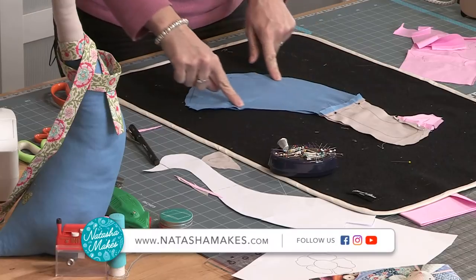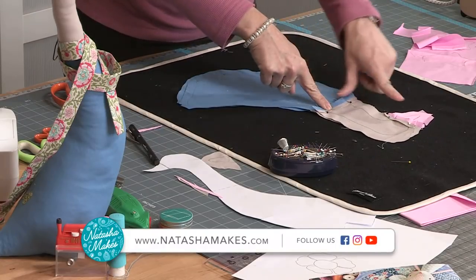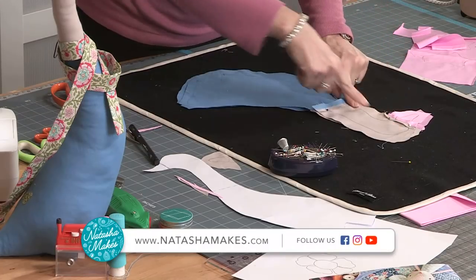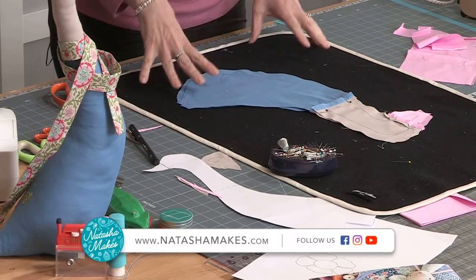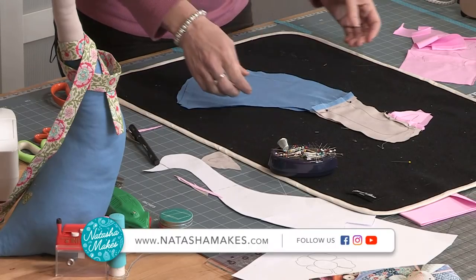Because I've left a wide seam allowance all the way through, as long as those points there and there are matching, sew around, you'll be absolutely fine. And then you'll have it to turn inside out, and I'll show you how to do the feet.